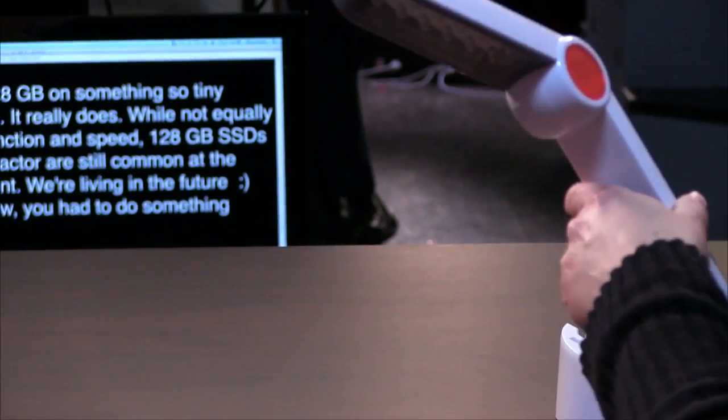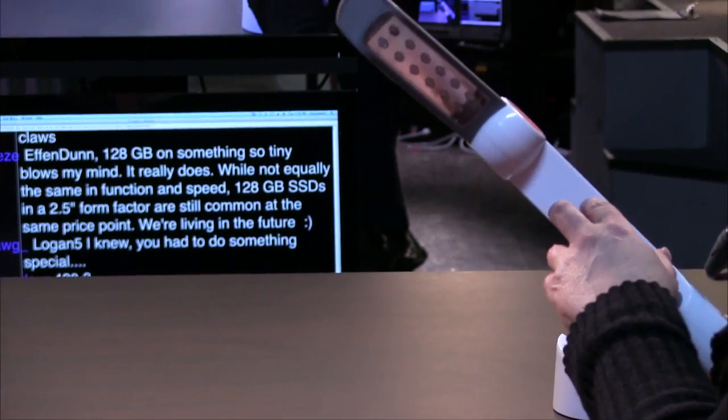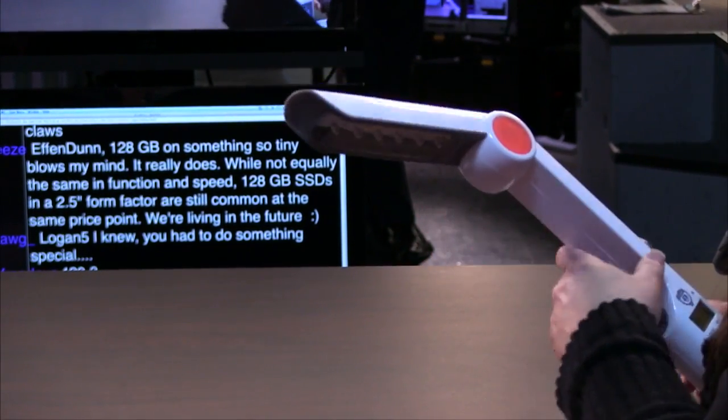Wait a minute, you could use this to recharge your phone? That is correct. Oh, that's pretty nice. Do you know the size of the battery that happens to be in there? I don't. I'm just wondering how much charge it would give to your phone, but even a little bit in an emergency situation might be enough for you to make that call. Exactly.